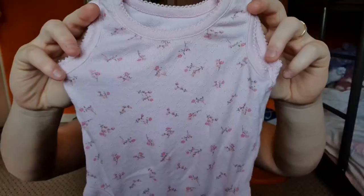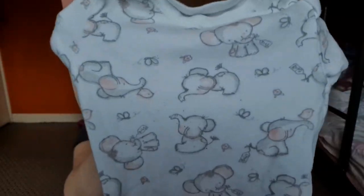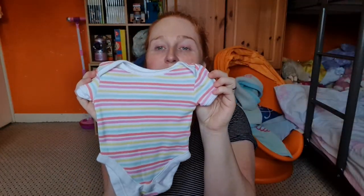We have another Matalan one, which is like a completely sleeveless one with little flowers on. I don't know if you can see that the pattern has actually got hearts in it as well. This is Early Days. And this has got really cute little elephants on it. How cute is that? We have another one from Asda George, a stripy little number.